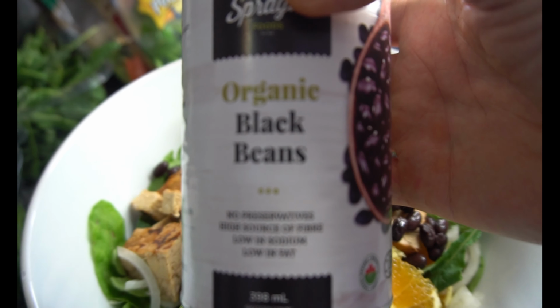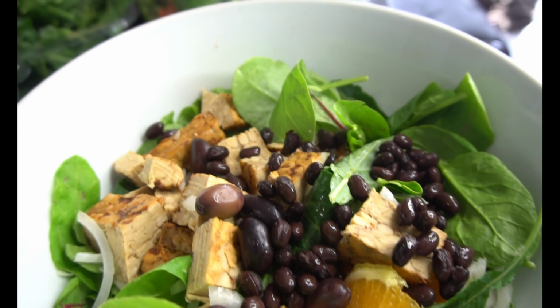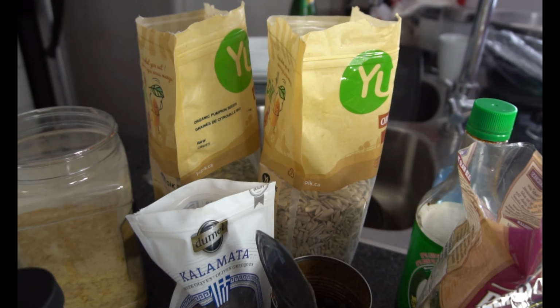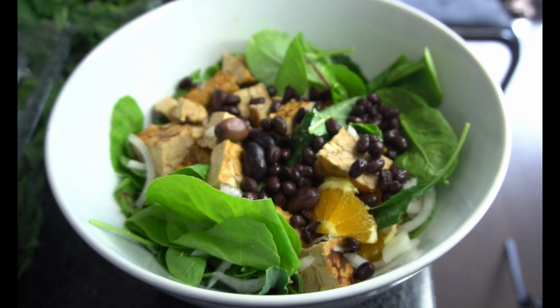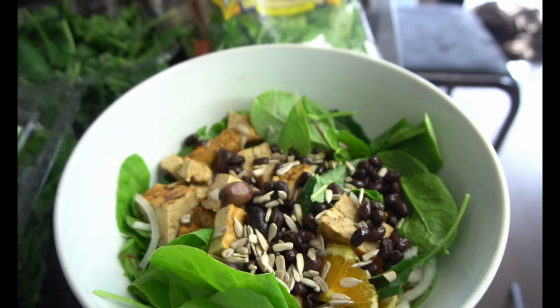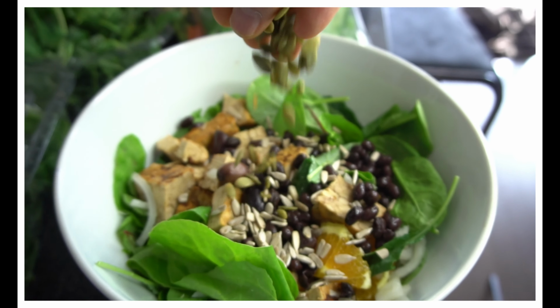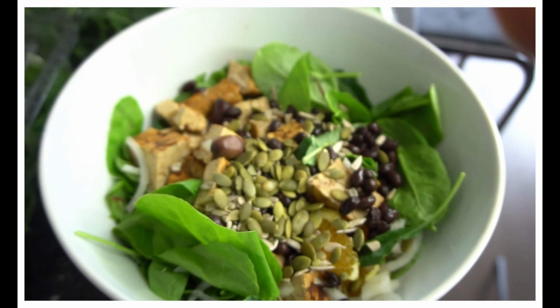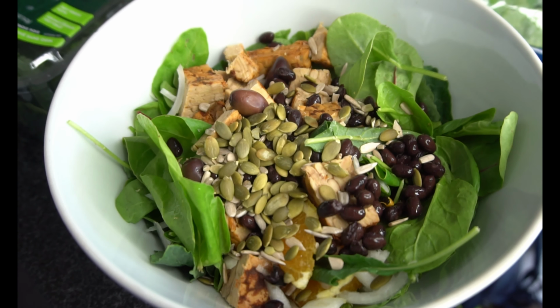Black beans are not keto, but I just think they're so damn healthy. I would also stack this with some seeds. So why don't we put in some sunflower seeds? So we'll just sprinkle some sunflower seeds on top. And why don't we also, while we're doing this, add some of these pumpkin seeds. I love pumpkin seeds. Let's put some pumpkin seeds in. Oh my gosh, look at this. This looks so good. It's really coming together, folks.